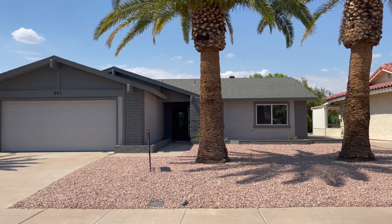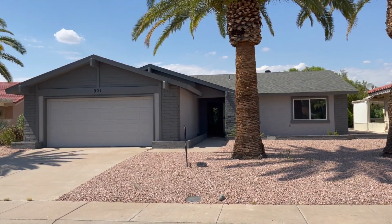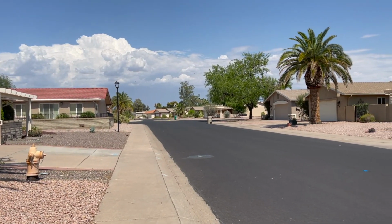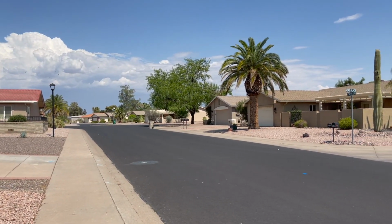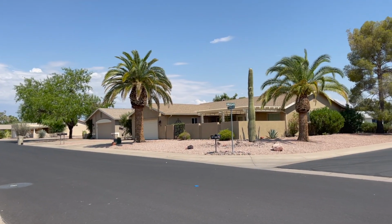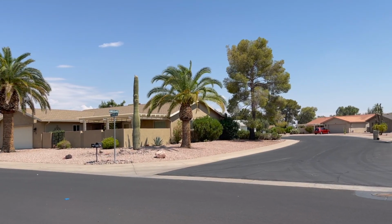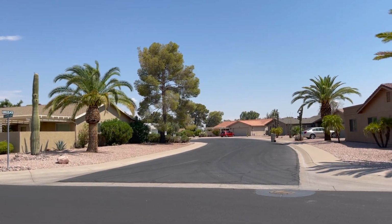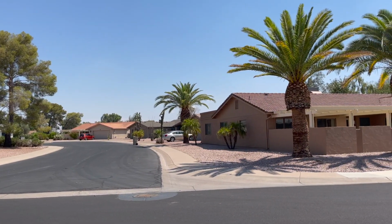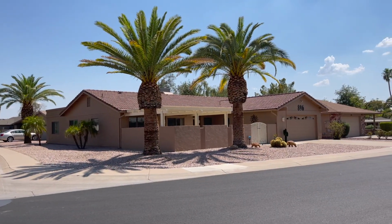So anyways, we'll walk you around the outside and then we'll take you into the inside. This is looking up the street to the east, and all the houses around you, most of them have been updated with nice landscaping and been well maintained on the exterior, at least from what I can see from the street. This is looking straight across the street from you to the south, and then this is looking at the house kitty corner from your driveway.